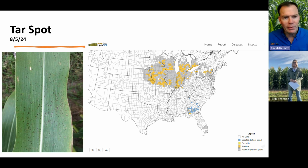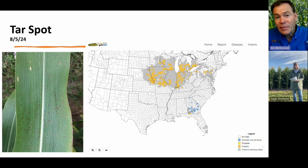Yeah, and you mentioned ear leaf and above. That is the key. That's the thing to really watch for at this point of the season, to see the progression. And the bottom line is, as far as making a fungicide decision, obviously it's getting a little bit late in corn, but there have been incidences in past years where R4 applications, or dough stage applications, have benefited, especially from tar spot.